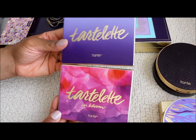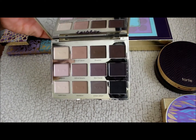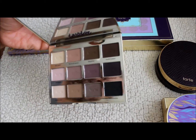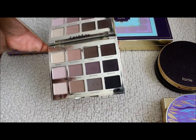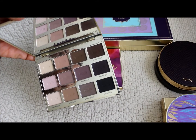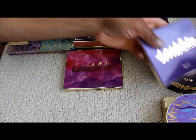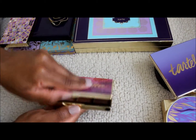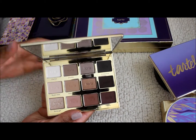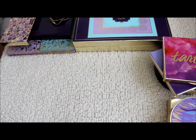Then I have the Tartelette, the original, and the Tartelette in Bloom. This is Tartelette, the original. And at first, I really wasn't feeling this, and I didn't understand the hype behind it. I guess it's geared towards more cool tone individuals, and I still don't play around with it as much, but there are maybe 2 colors in here that I really like. So that's that. Tartelette in Bloom is a new one for me, so I haven't given it much love yet, but as far as I can understand, it smells good, it's pigmented, and I like it so far. And then hopefully that doesn't fall.